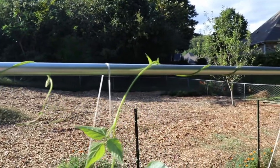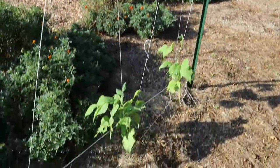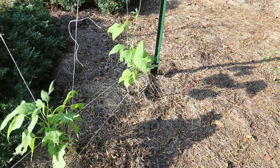These bean plants are growing really well. I try to manually wrap them around the bar at the top to make them just grow along that. But honestly, I still have no idea if they're even gonna produce beans. If we get an early frost or something, it might wipe them out.